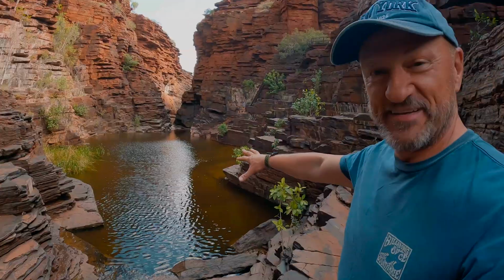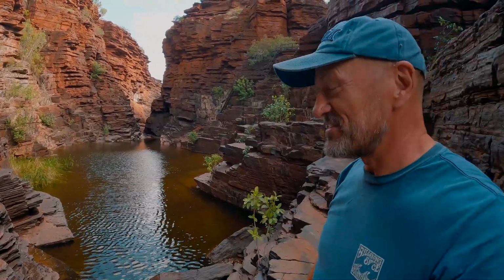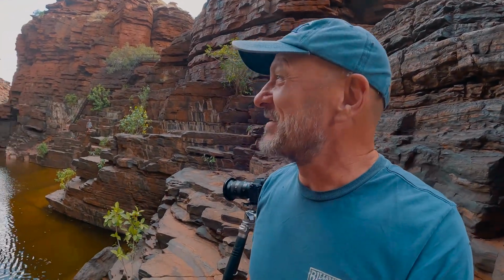I'm actually pointing back in the direction that we came now. So I've just managed to capture the pool here. There's another area through the back there that you can get through to, which is the original waterfall. Just thought we'd capture this shot. Point the camera the other way and let you see what's behind the camera. Okay, here's the final shot. Check it out.